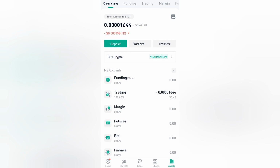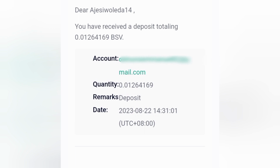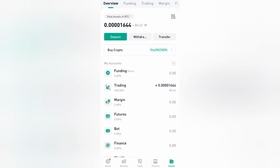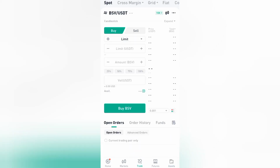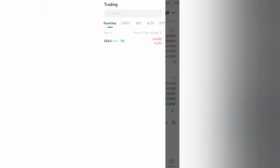So now here is what I want you to do. Once you receive it to your KuCoin, you are going to receive an email just like this, and you are going to see it on your balance. So now once you receive it on your KuCoin, this is what you are going to do. It is the same procedure for your OKX. You are going to tap on trade. Once you tap on trade, you are going to tap on this place. Mine is already at BSV, so yours can be CILO, it can be TRX or anything.